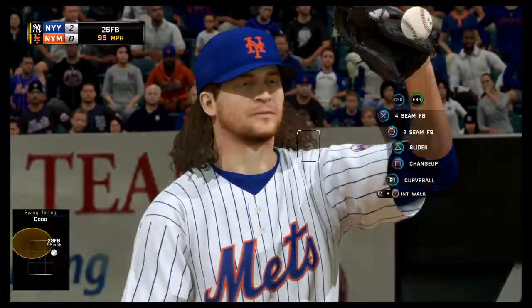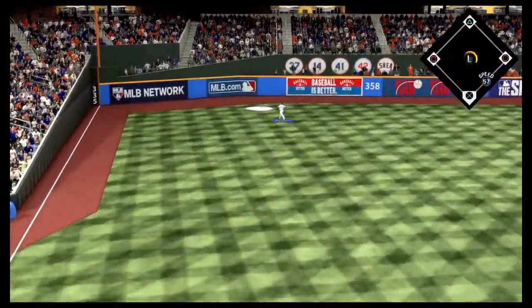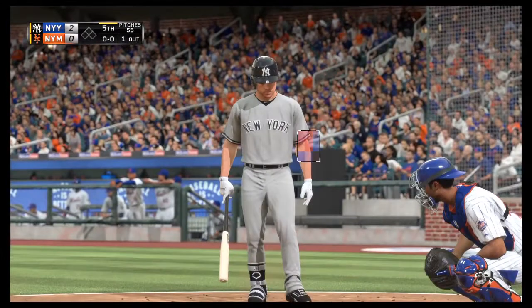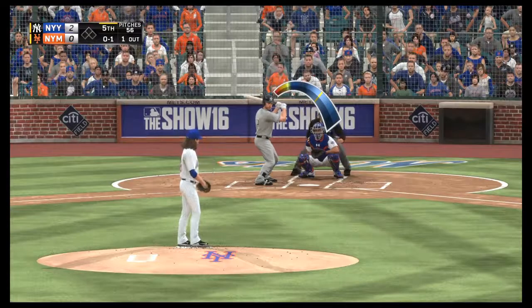A two-run blast to straightaway right field. Number 10 for him on the year. And this is now a 2-0 lead for the Yankees. Conforto sprinting after it. He gets to it and makes the catch for the first out. Third baseman, Chase Headley. Chase Headley comes on with one gone here as he looks at a called strike one.